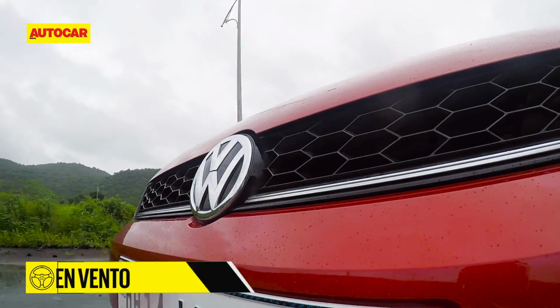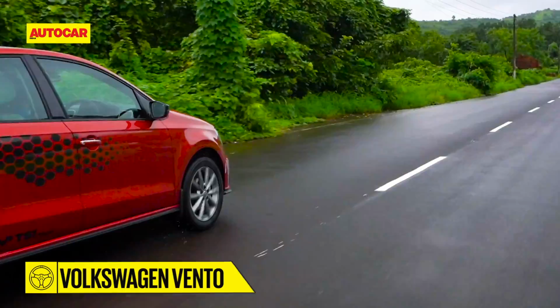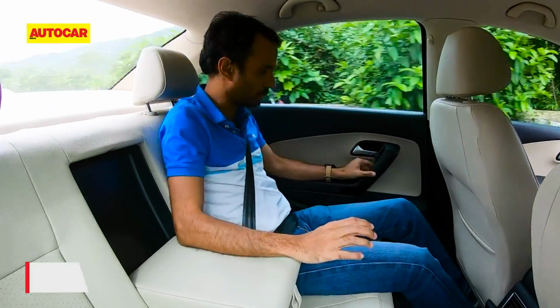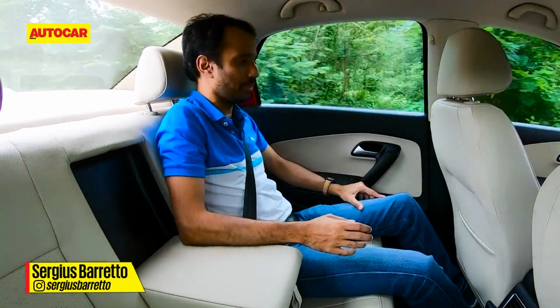Sergius had much the same to say about the Vento's rear seat experience as well. Though the Volkswagen does go one up on its cousin and all the others with a clever feature. As far as comfort goes, it's just spot on. The backrest too is nicely contoured and pretty comfortable.